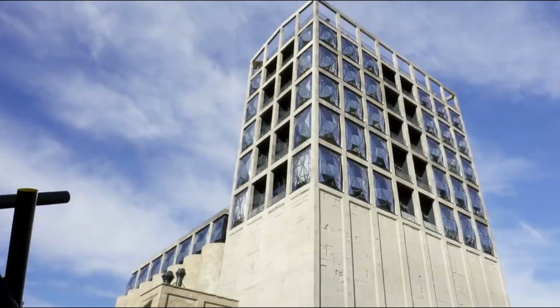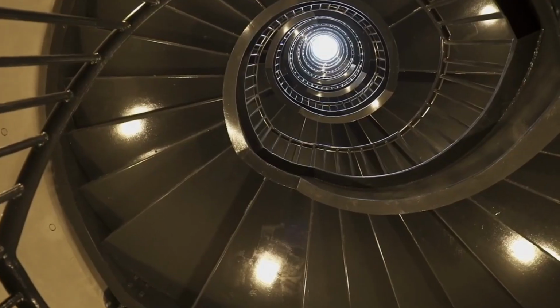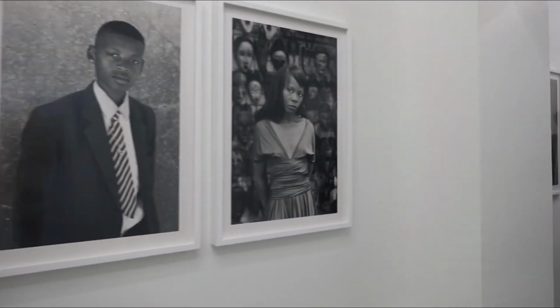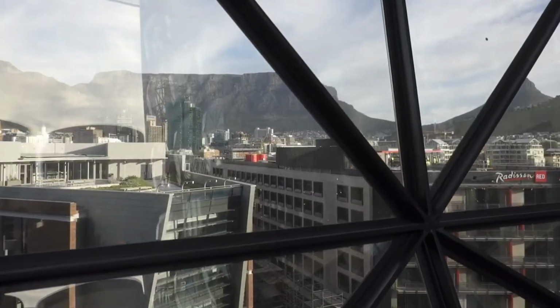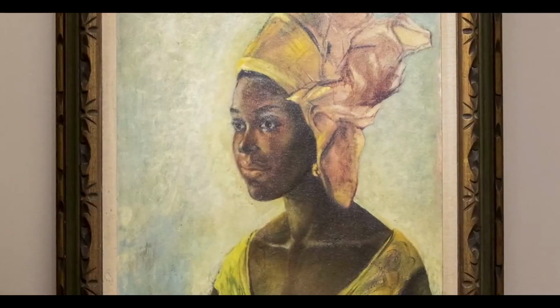Don't miss a quick look at the Zeitz Mocaa building for its impressive and unique architecture. It was a grain silo built in the 1920s and has been converted into a museum and a world-renowned luxury hotel. For art lovers, head inside to see exhibitions that showcase contemporary African art.